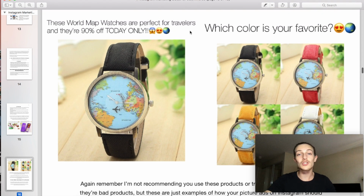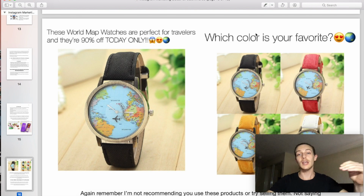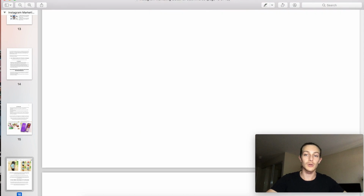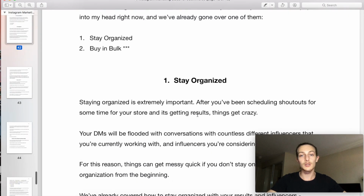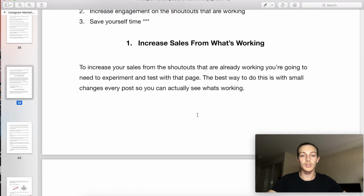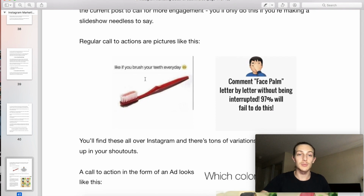You know, besides just these types of posts, I'm telling you, sprinkle memes into the slideshow as well to increase the entertainment value of that post. But check this out. So towards the end of the guide, I actually talk about how you can increase engagement by using more call to action. All right, so check this out. These are really cool. So besides just the memes and then your advertisements, look at this.